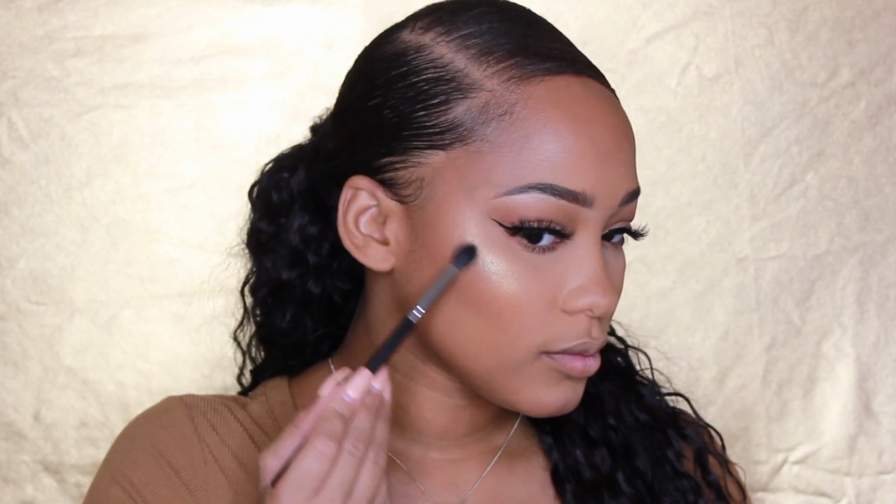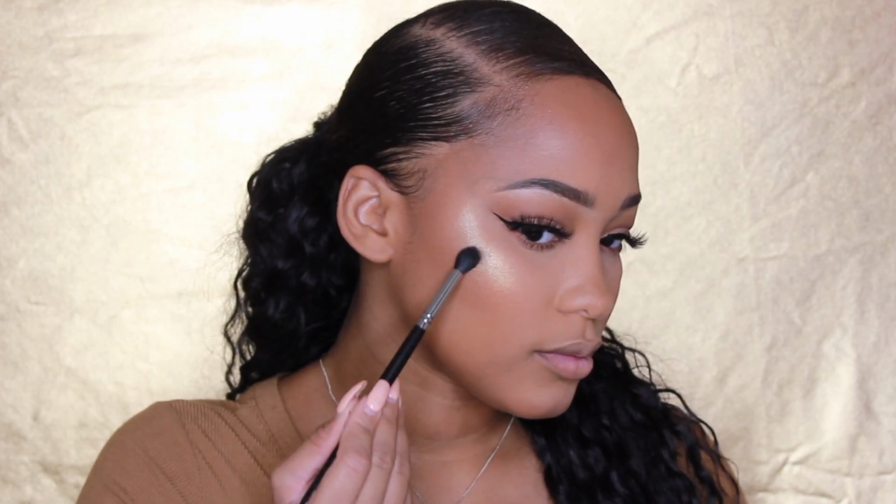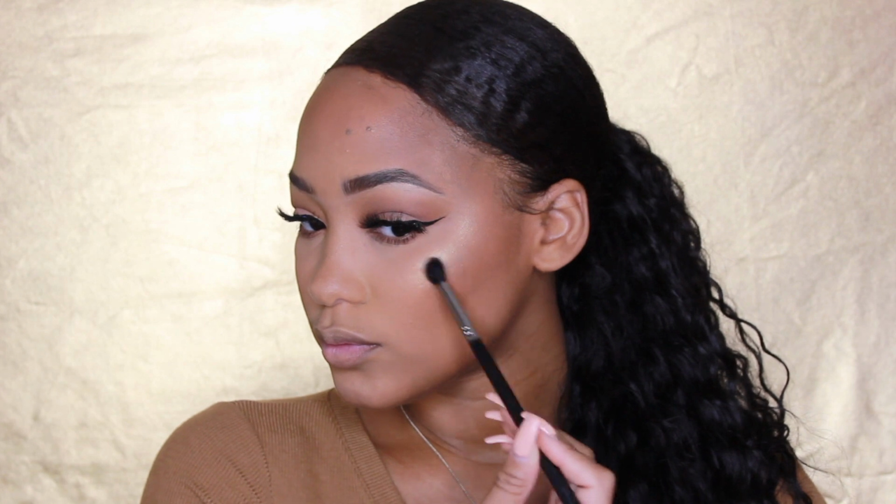I decided to go in with a second highlighter, and this one is from Laura Geller in the shade Gilded Honey. And I'm applying this with an eyeshadow brush just because I want to place this directly where the light hits, just so it could pop even more.